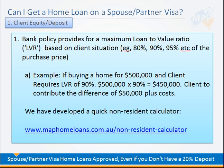So we just look at your deposit requirements firstly, and what we're looking at here is effectively if a bank is lending you 90% or 80%, you need to come up with the difference. So in this example, I've said purchase $500,000 and the client requires 90% LVR. What this means is the bank is going to lend 90% on $500,000, which means they're going to lend $450,000. You as a client therefore need to contribute the difference, which is $50,000. Note we have done a quick non-resident calculator you can use. Type in your type of visa, the currency you're earning, normally Australian of course, and it will tell you whether you can get a 90 or a 95% loan.